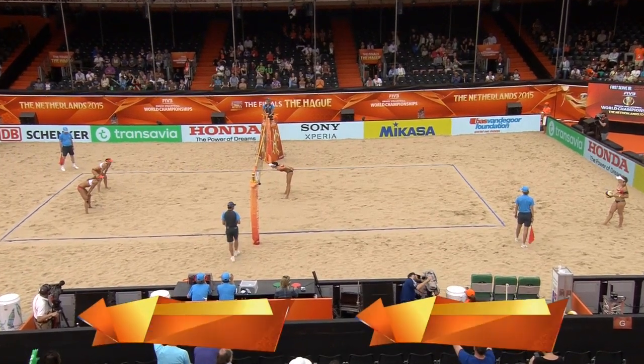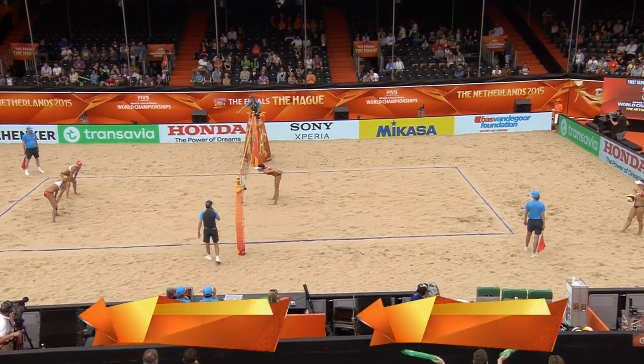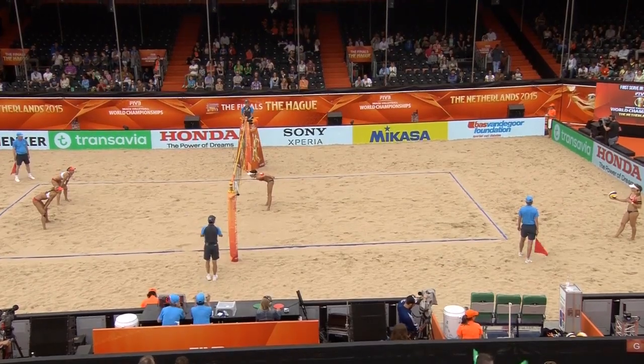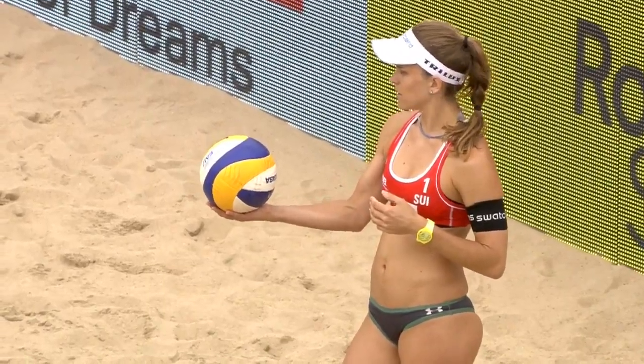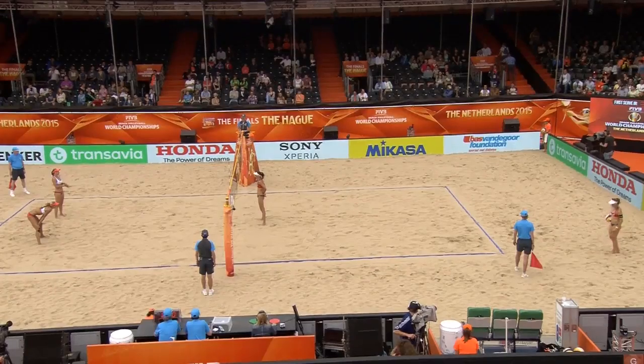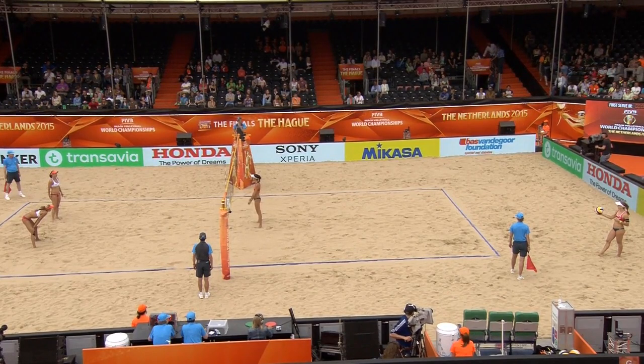Best of three set match, rally point scoring, first to 21 in the opening two sets. If we go to a decider, of which the last two encounters between these teams have, it's first to 15. We are ready to go. Players are ready and the crowd are ready. We are just seconds away. It will be Nadine Zumkehr with the serve.